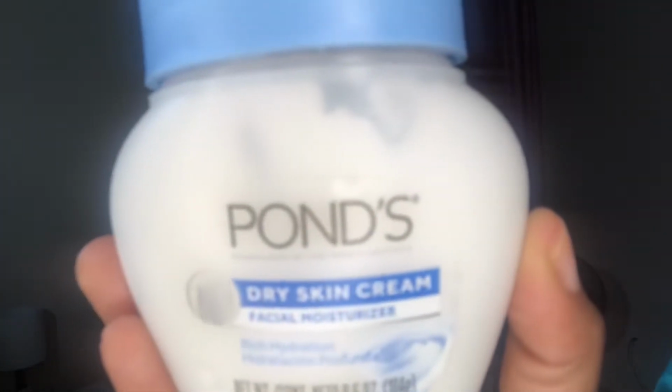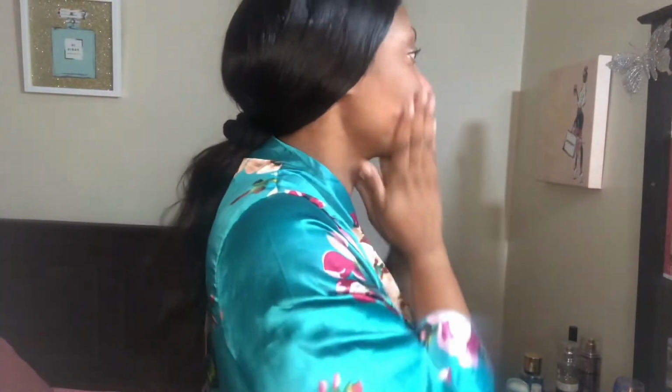So finally, we moisturize our skin, and my favorite moisturizer that I love using is Pond's Dry Skin Cream Facial Moisturizer. I love it because it leaves my skin soft and glowy, radiant, youthful. I just love Pond's. This is one of my favorite moisturizers. I love it. Yeah guys, so we're done with our nighttime skincare routine.